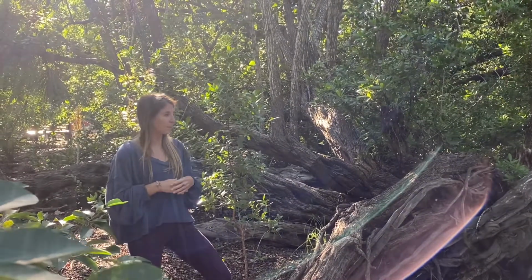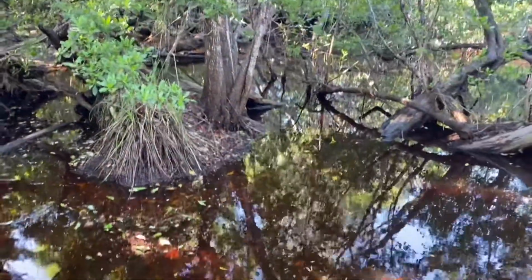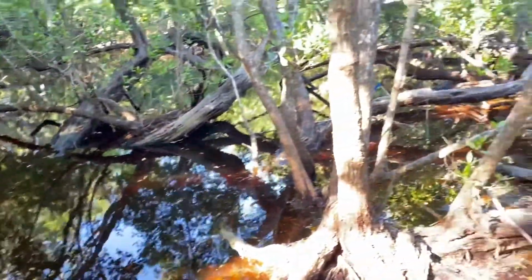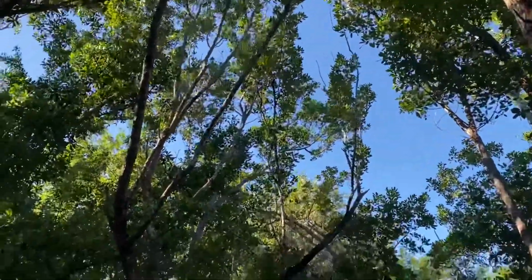So they can be found in wetland habitats. So this is a perfect example. This is a wetland hammock habitat at Dabian's Pond here in the garden. They can also be found out in mangrove islands out in the ocean. So this is a freshwater pond, but they could also be in saltwater.